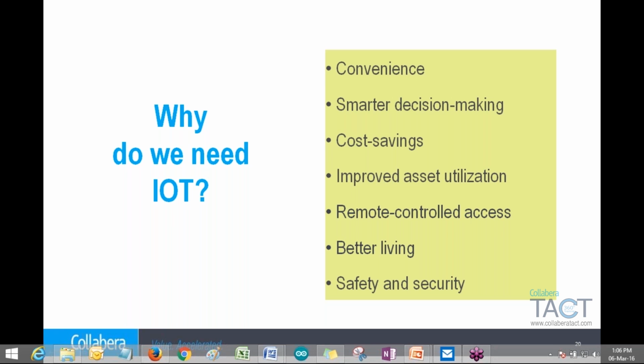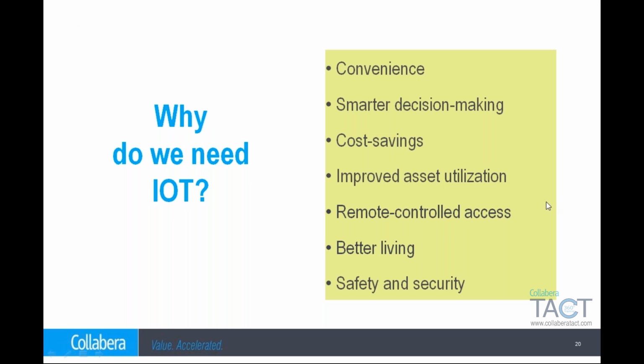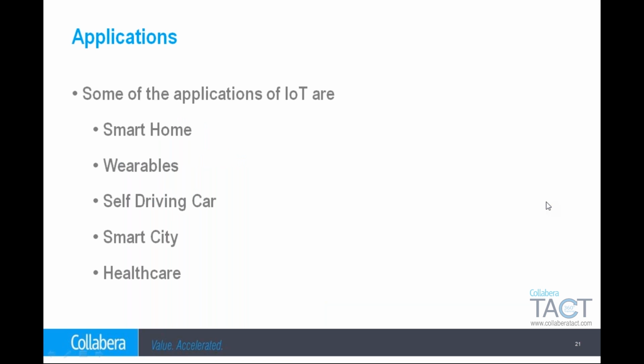Safety and security. With IoT, you can ensure situational awareness and the safety of your own people. A lot of data and information in the form of clippings can be collected through video cameras that may be installed at various places. Such incidents can be watched and can be helpful to catch the criminals. So it becomes very safe and secure for your people, for elderly people, for children.